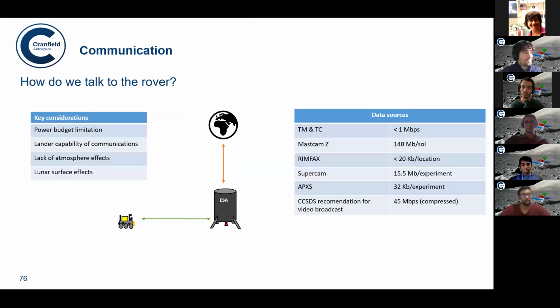Next slide, please. How do we talk to the rover? Well, there were several key aspects that influenced more than others the speaking and hearing ability, such as the power limitation, the fact that the lander could operate at the Moon as a lunar relay, the lack of atmosphere effects that interact with the radio frequency waves back at the Earth, and also the lunar surface effects. On the right side of the slide, you can see a summary of the data rates generated by the equipment that we carry in the rover and also in the lander.